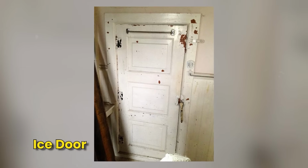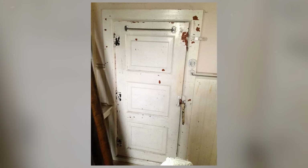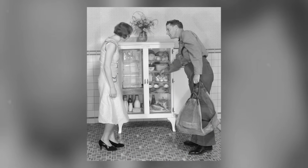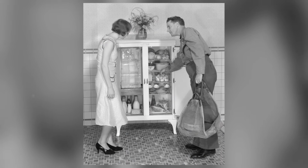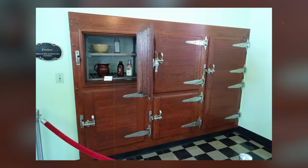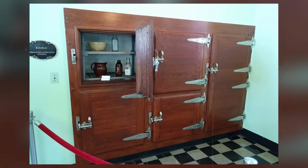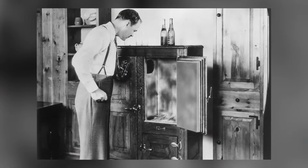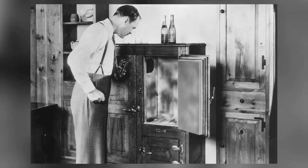Ice door. Have you ever come across a strange little door at the back of an old house? Maybe it led into a pantry or a small room, and you noticed that there was another door inside that locked from within. If so, you may have stumbled upon a forgotten relic of the past, an ice door. Before modern refrigerators, people kept their food fresh using ice boxes, essentially insulated cabinets that relied on large blocks of ice to keep things cool.